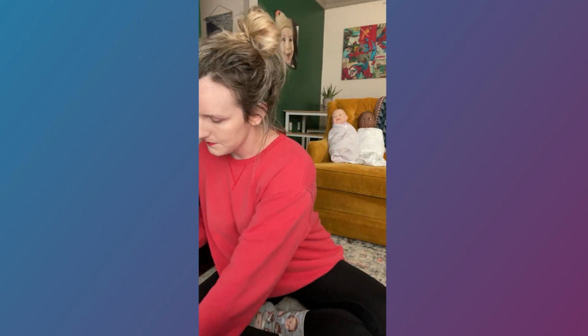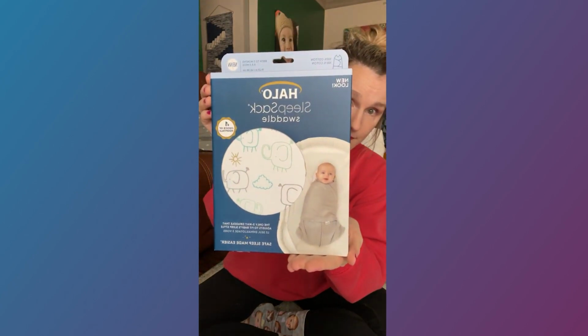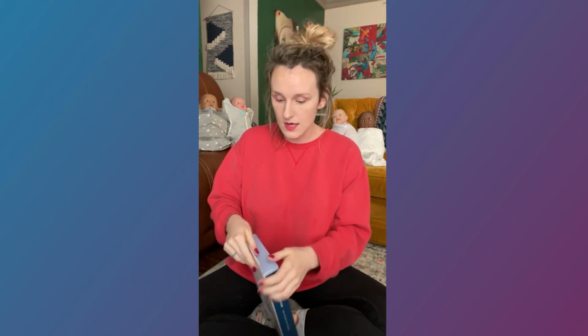So there's one of the options. Let me move on now to another one you might be familiar with. It's called a sleep sack. The one in the swaddle box from Babylist is the Halo Sleep Sack Swaddle. Ta-da! So this is cool because it gives you a little bit more structure if the straight blanket doesn't really work for you and you'd like a zipper to help or some Velcro to help.